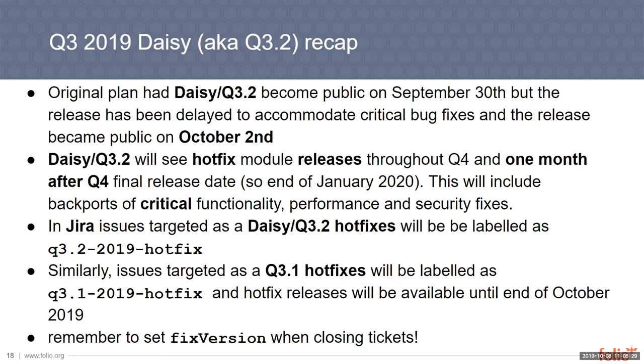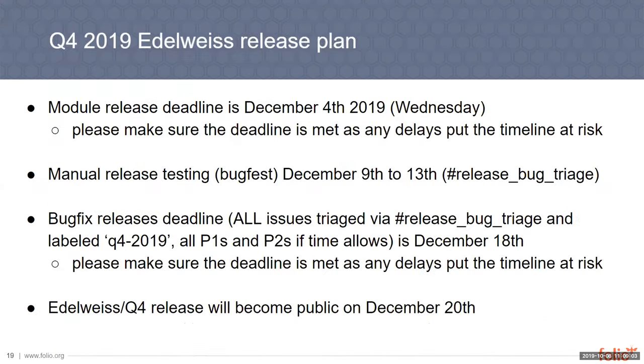So it's crucial to set that field, and that field should be set to all backported versions. So if a fix is applied for 3.2, a specific fix version for the module that's applicable to 3.2 should be listed in the fix version field, and so it should be listed for 3.1 if there was a backport release for that. So again, please remember to set the fix version field whenever closing tickets. All right, thanks. Kate, could you move over to the next one?